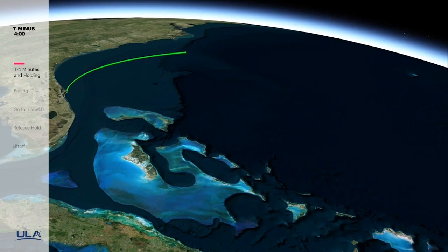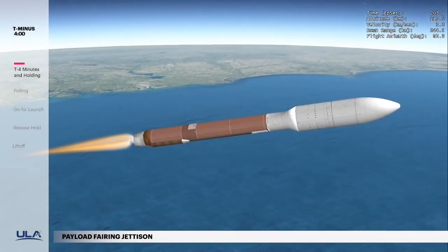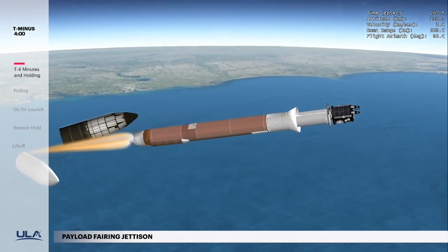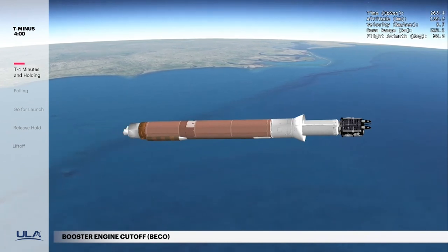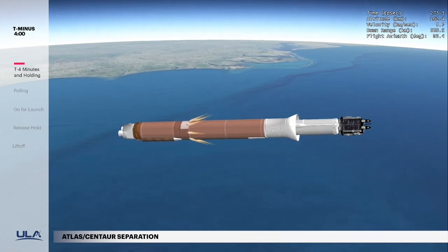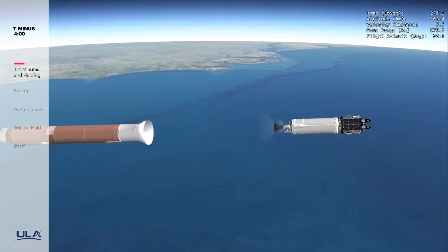During ascent, the spacecraft is protected inside a 5-meter diameter payload fairing. This 2-piece shell encapsulates both the Centaur second stage and the satellite. At approximately 3 minutes 23 seconds, the vehicle has climbed above the densest part of Earth's atmosphere and the payload fairing is jettisoned. At 4 minutes 26 seconds, propellant levels deplete and the main engine shuts down. 6 seconds later, the Atlas Centaur separation system activates to release the booster stage. The vehicle now weighs a little more than 5% of what it did at liftoff.